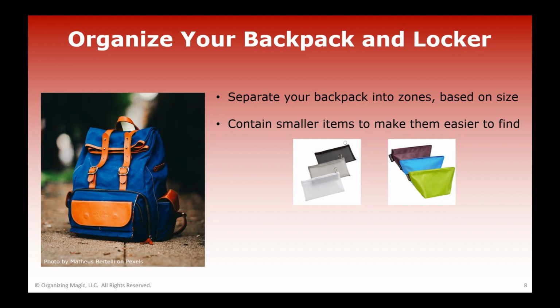I personally, to this day, still carry a pouch that has all my writing instruments in it. It has my Sharpie markers, my highlighters, my pens. It even has a second zipper pouch where I put all my little Post-it notes. So anything I need for writing in my calendar, I know it is contained in that one bag that I can throw into a work bag, a backpack, or a purse. And I can always find it.